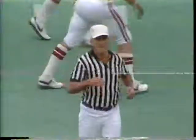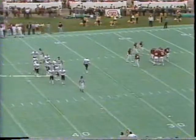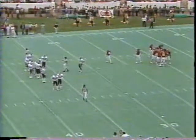Somebody was offside. Illegal procedure, Alabama. Vanderbilt is down 34-0 here, but they're building an awful lot of character on that field.